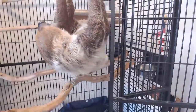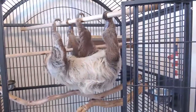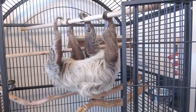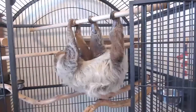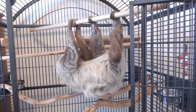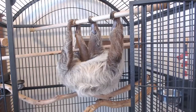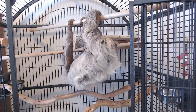How many teeth does she have? They have 18 teeth. They don't have front teeth. They're born without front teeth, but they do have very sharp incisors, which are like their canines, and they have molars as well. Those molars help chew their leaves and kind of turn their leaf into a mash.